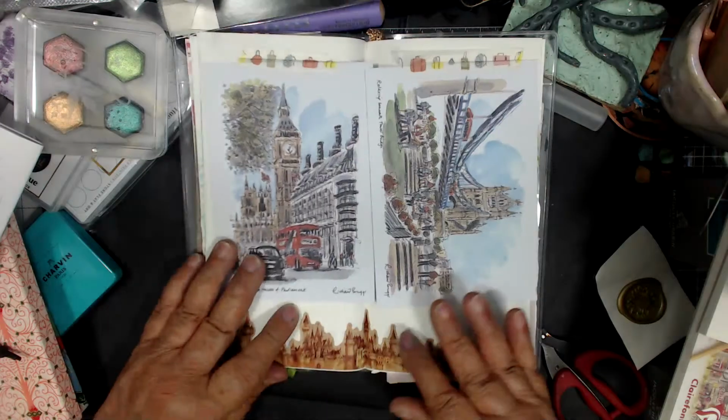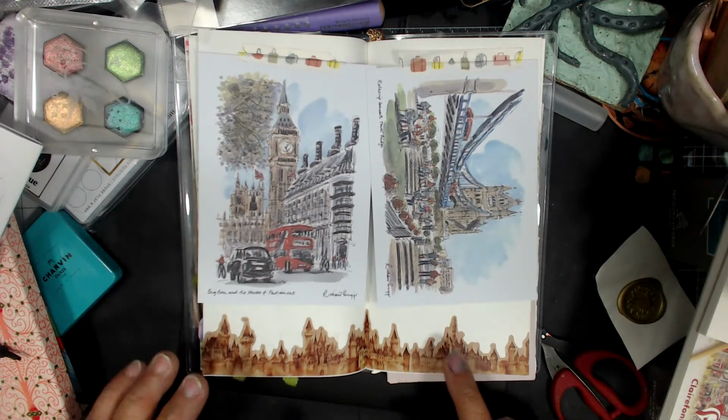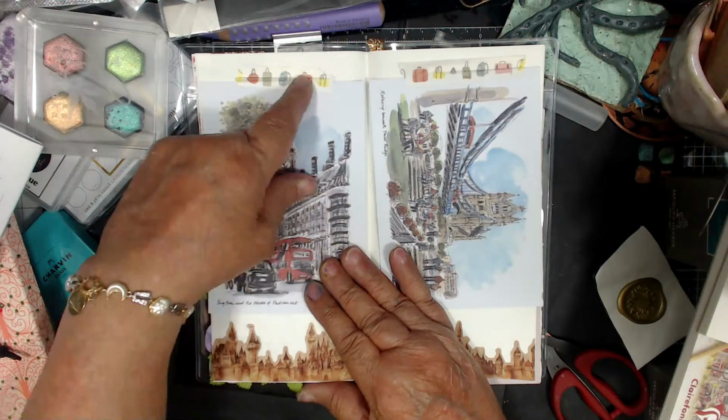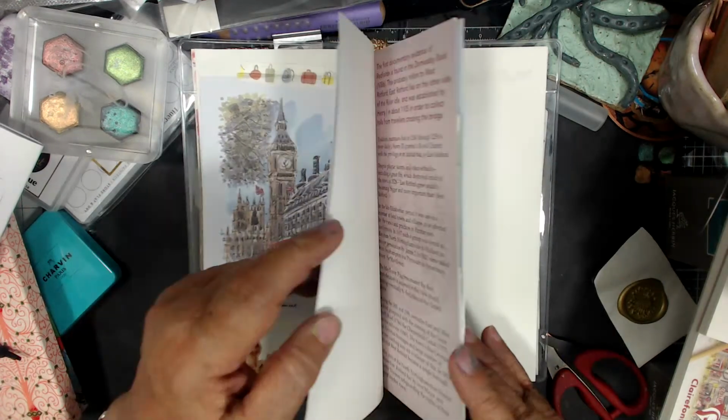And then I did get some postcards. I found this washi tape with the castles, so I put that there. Recognize that washi tape, Lena? Lena had given me this washi tape long ago.